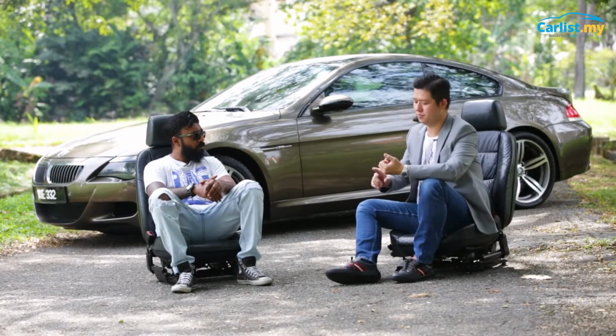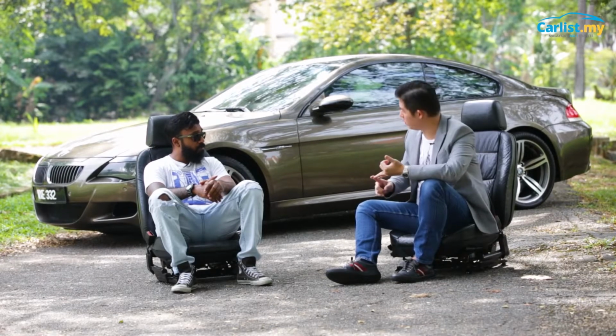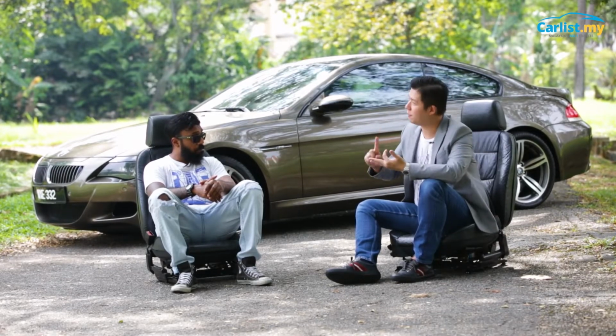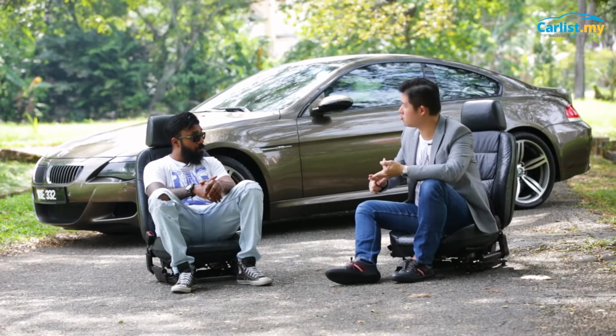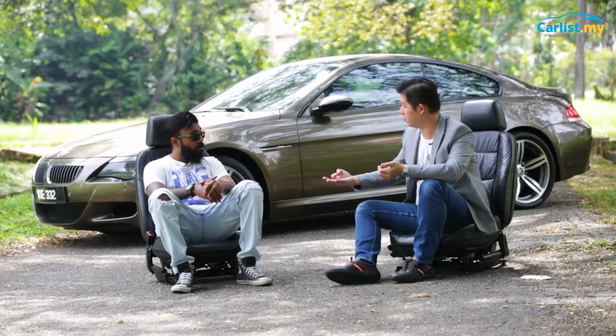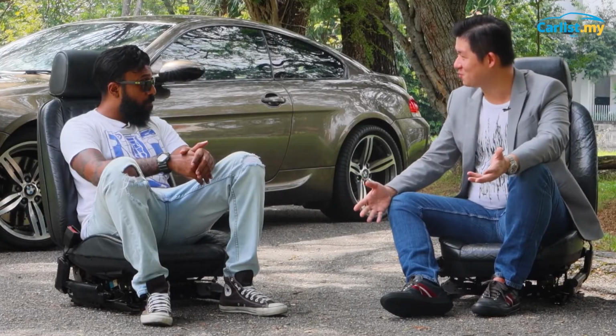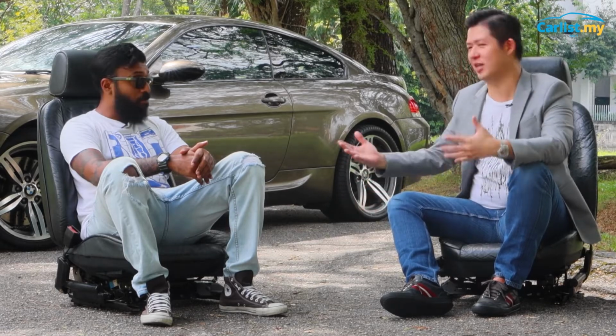We will help the buyer to get the loan. Loan application will be done by us. Inspection will be done by us. Then all the way up to title transfer, even your road tax and your insurance will be done by us. We can also offer you extended warranty on top of it. So of course it comes at a fee.